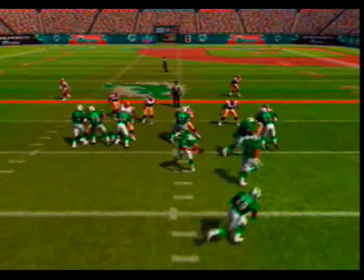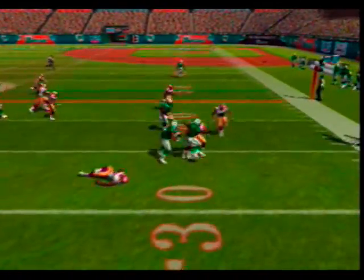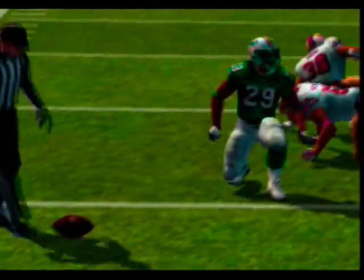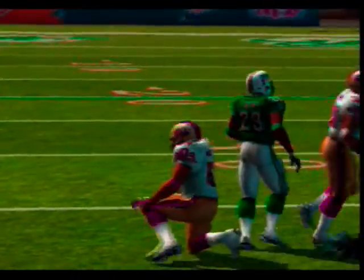Number 29 is the deep back. Tosses it out to the right. McGuire is there on the stop at the 39. Number 29 slashes ahead for a gain of 3.